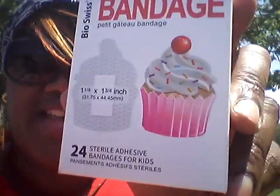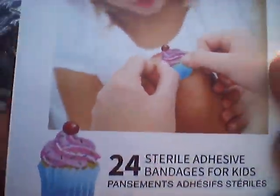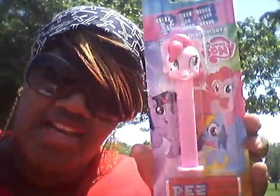And then I picked up another box, which are these right here, and they look like cupcakes. I'm not gonna open this one, but that's what they look like. I just thought these were super cute. So I did pick up two boxes of the ones that are hearts, and one box of the cupcakes. And last but not least, I picked this up right here, which was, I don't even know how much this was. Have that, and I think that's about it, you guys.